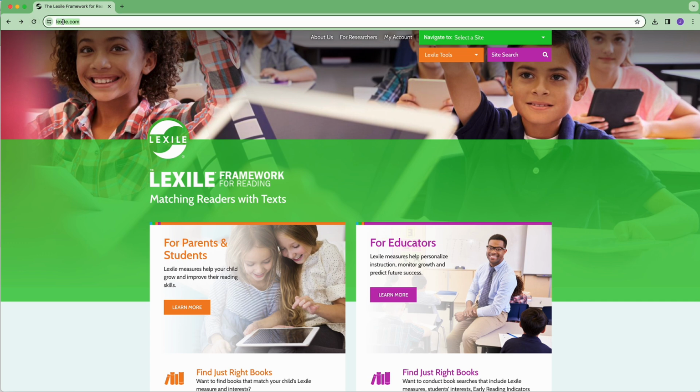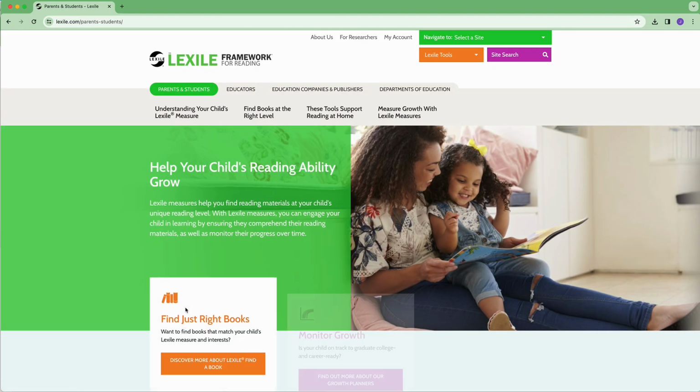And I am on this site, lexile.com, which gives parents and educators really great information about Lexile, how it is calculated, what it means. And Lexile is what is being used to determine whether or not your student is reading on grade level. So we are going to click on this for parents and students link.